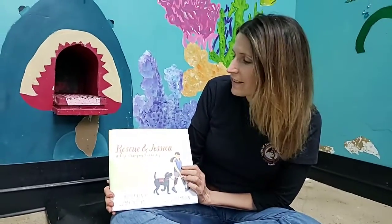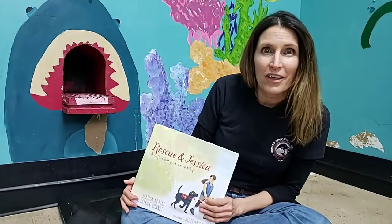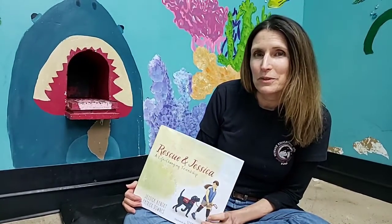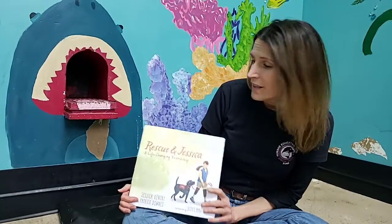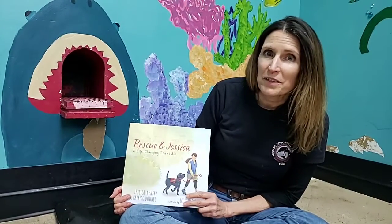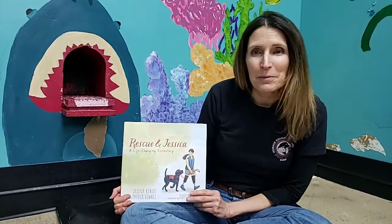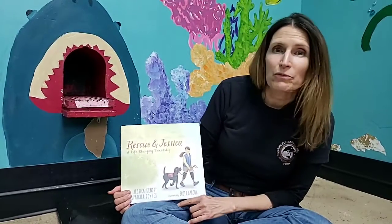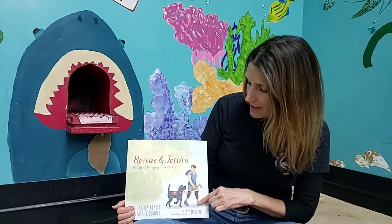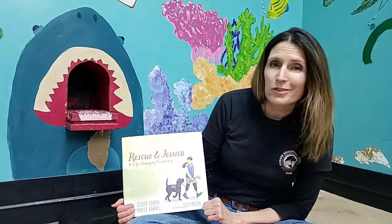Wow, what an amazing book about friendship. Jessica and Rescue needed each other just as much. I think it was not only friendship, but it was trust. They trusted each other to help one another, to get through all of that together, and a lot of love between that dog and Jessica. So anyway, I think that's a very special story, and it shows just some of the important roles that dogs have when they become a service dog, because this little doggy was helping Jessica do all the things that anybody with 2 legs could do. So that's pretty special.